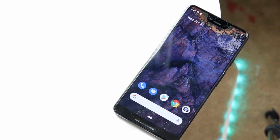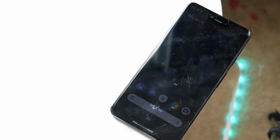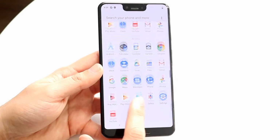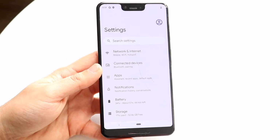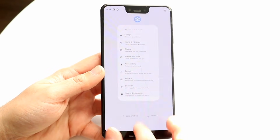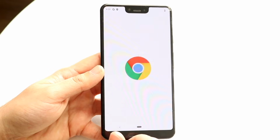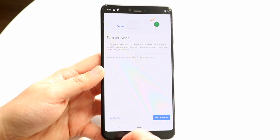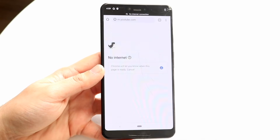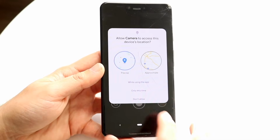Now, starting off with the outside of these particular devices. The Pixel 3 XL originally came out back in 2018, and it was such a controversial device when it originally came out. When you take a look at it, it is a very interesting layout, and there are probably some better devices to buy rather than this one. But at that time, this was Google's main flagship, and they really did an interesting job with this device.